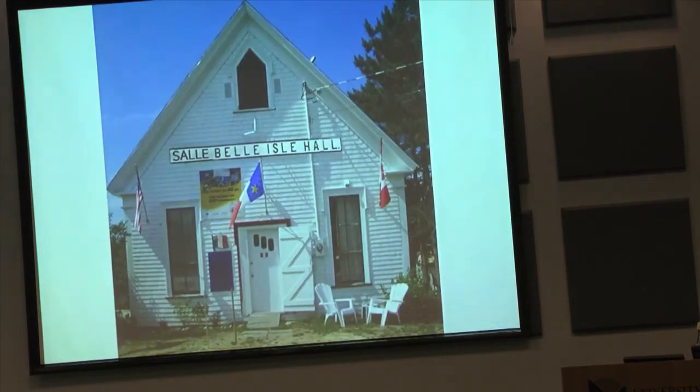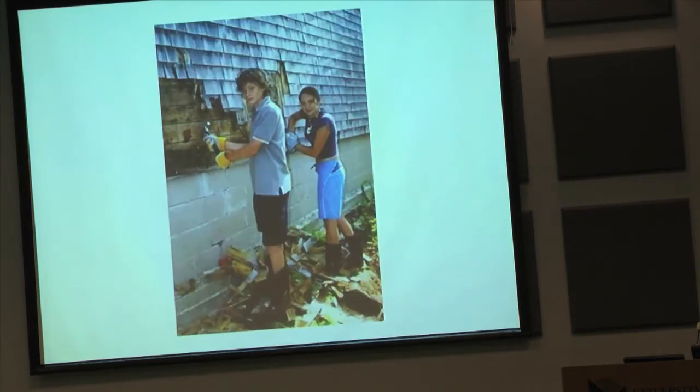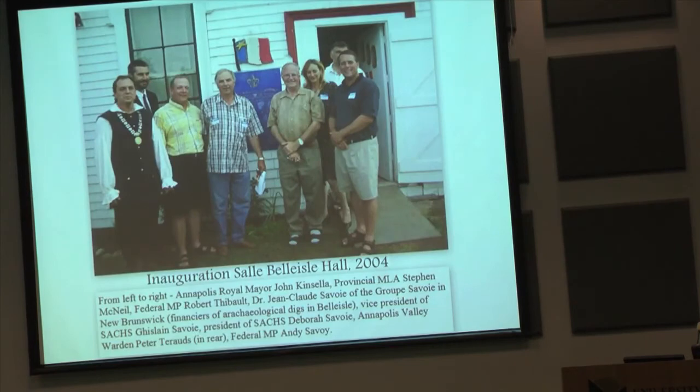I mentioned Belleisle that we restored. It was an old community center, late 1800s, like these houses. And that's the president of our association, Savoie. And you wouldn't believe who she is. She's the daughter-in-law of the well-known conductor of the Scala of Milan. That's where she lived, and he lived with her when she was here. And she paid a visit to help us fix, she didn't really fix the toilet. These are two of her children. These are all professionals. That was the inauguration.